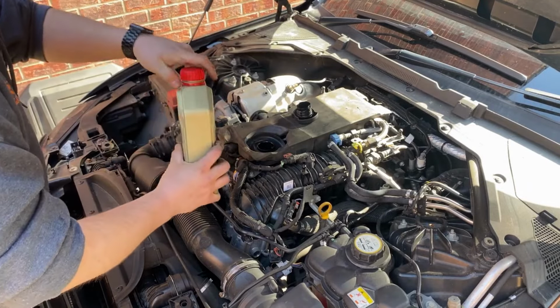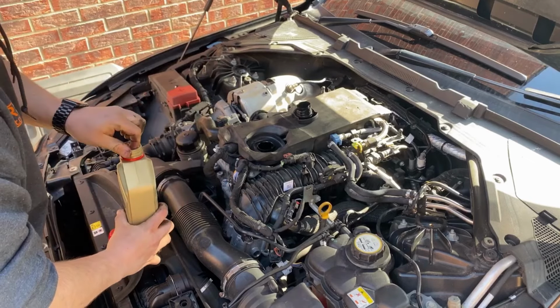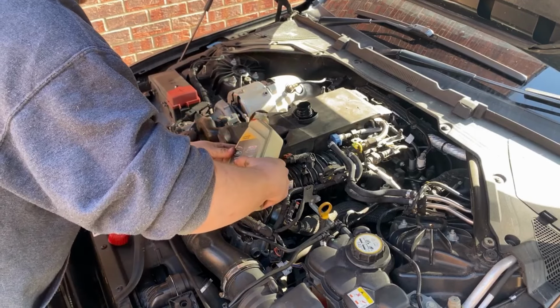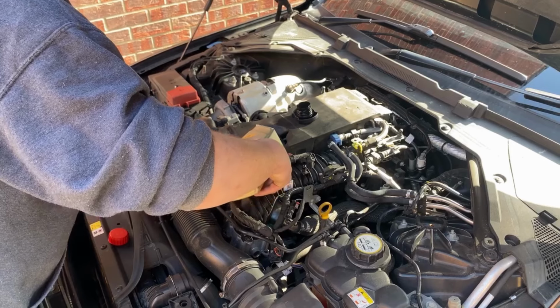And if you go onto somewhere like OP Oils, you can put your car in and it will give you the exact quantity. So I've got 6 here, and I'm pretty sure it's going to take all 6. So join me in a minute.